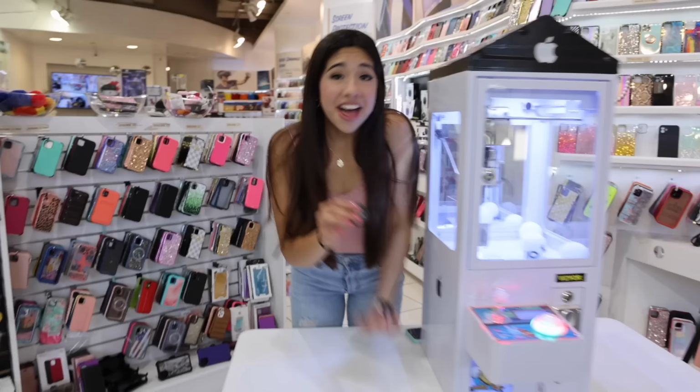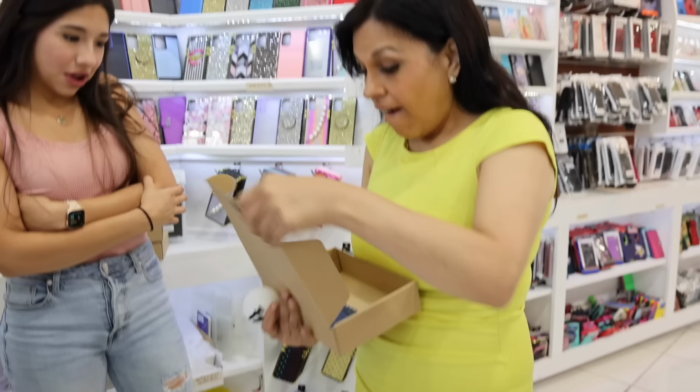Dude, that was the iPhone 14. She just won. That was all of our iPhones. We do have 2 boxes left with fake iPhones in them, but we just gave away all of our real iPhone 14. And that was my free iPhone claw machine. We just gave away 3 iPhones, and well, that was kind of really sad for the people that lost.